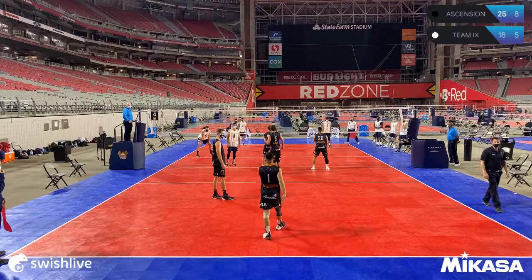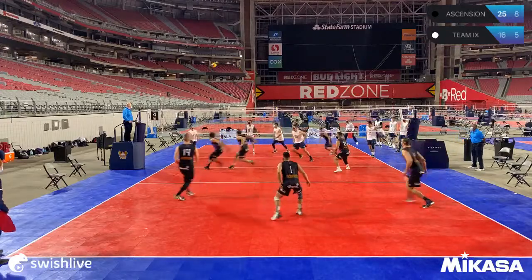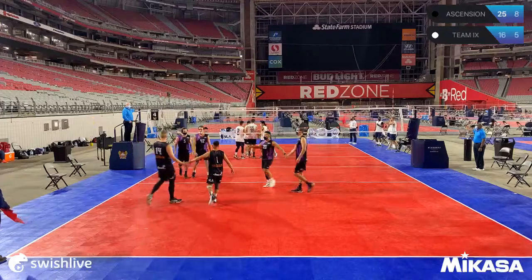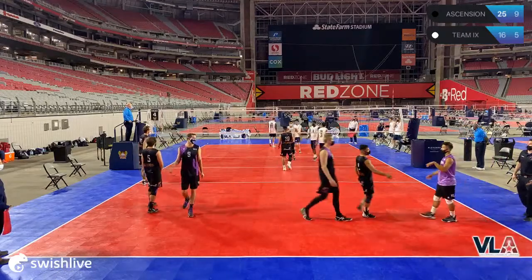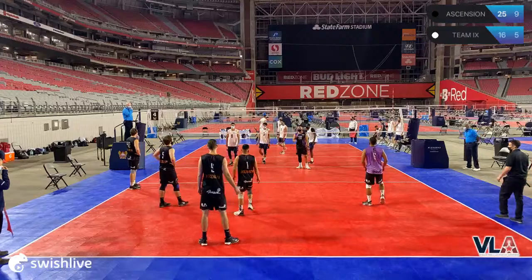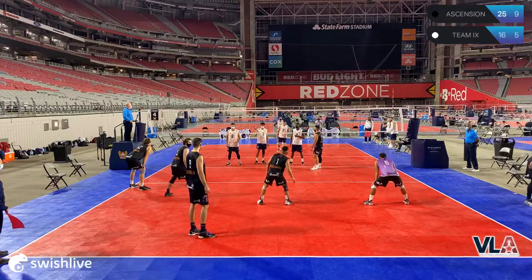And now Olson with a 5-point lead, 4-point lead, excuse me. Looking to do some damage with the hybrid. Clips the tape, handled by Coronado. This is DuPont out of the back row. Lights up Olson in the chest down the line. That's a really nice swing by number 7 in white. We'll see if Mark Olson there has any lasting Mikasa marks on his chest where he got tagged by that ball.